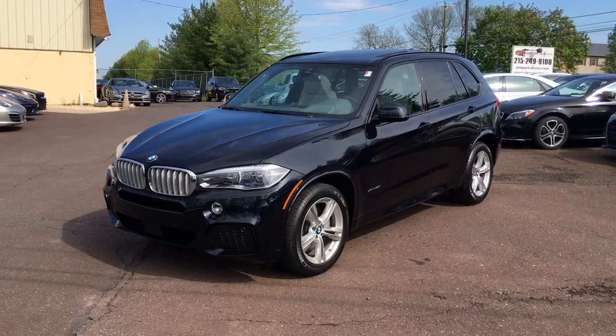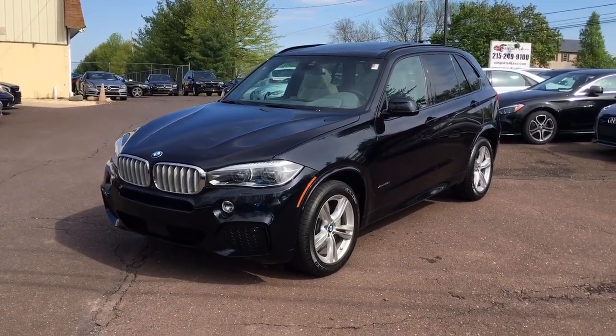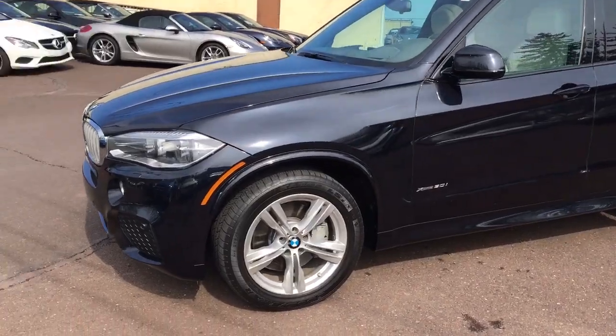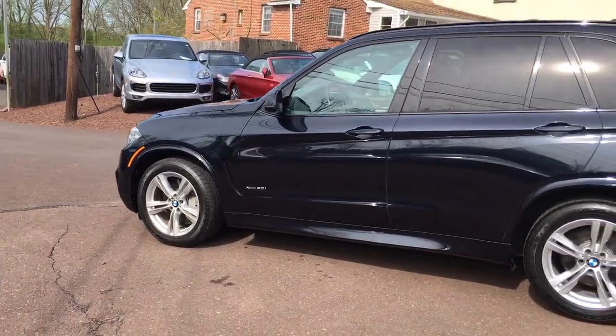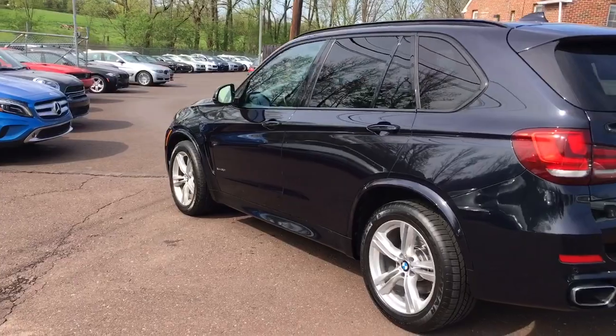It's a 5.0, it's an M Sport, so a V8 twin turbo. You can see all of the M Sport trim all over this car. Flared wheel wells. Again, there's a carbon black metallic color, which is not quite black. It's like a really dark blue. You can see that. It's got the M Sport wheels, Shadowline exterior trim, the M Sport body kit.